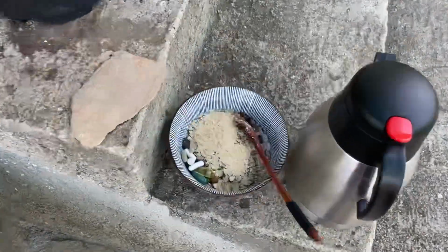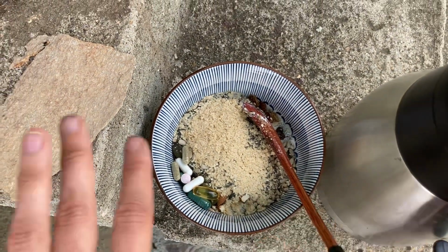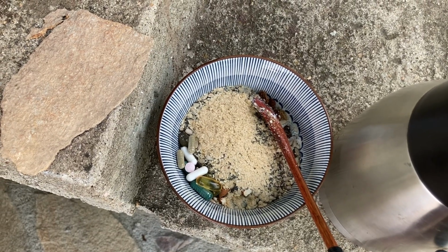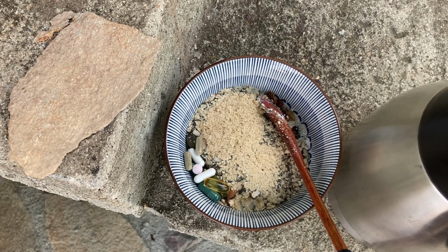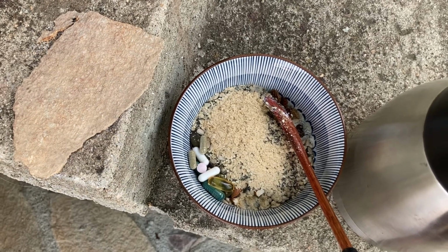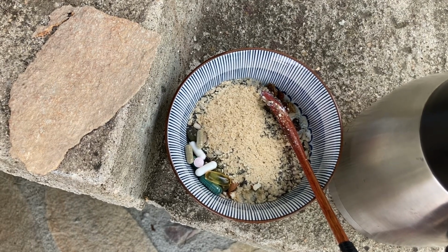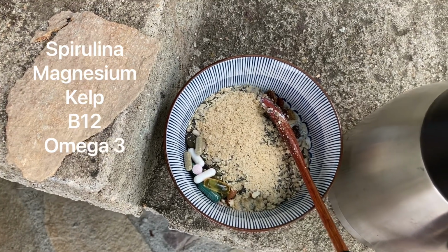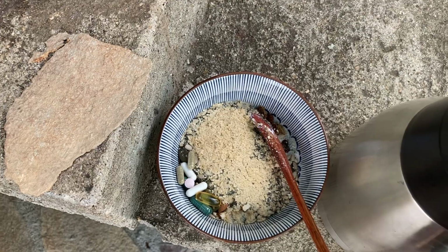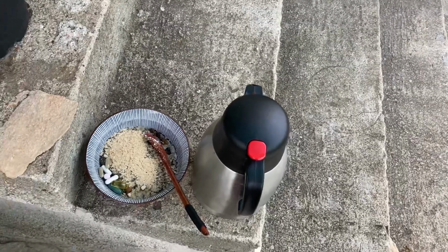I'm gonna have a really good breakfast. Look what I made. This is basically my spring, maybe summer breakfast. There's yogurt underneath, and then there's just a whole bunch of seeds. I think 8 different types of seeds, like sunflower and sesame, chia, hemp seeds, pumpkin seeds. Oh, so many. Almonds are in there. And then I've got a variety of vitamin B. B12 is in there. Omega-3. Spirulina, that's the one. And then that little one is kelp, and the white one is magnesium. So those are useful things to have, and I'm gonna have it with either rooibos tea or coffee.